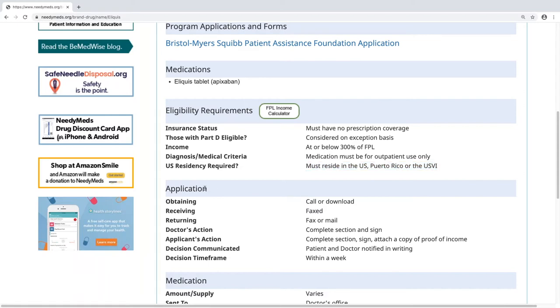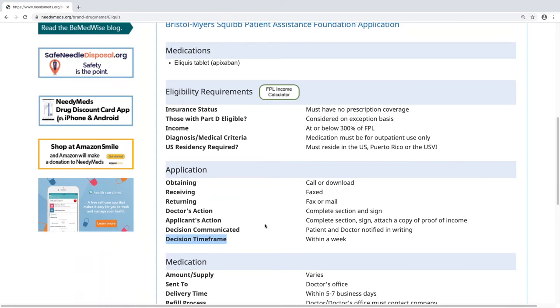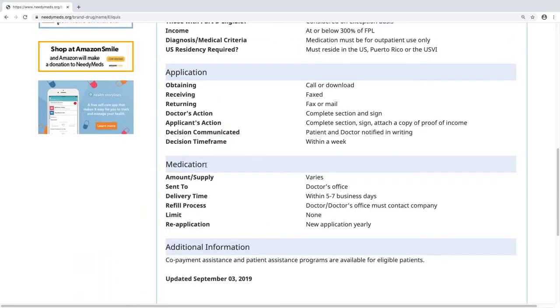Also, do be mindful of the application section. This is where you will find information about if and how the doctor needs to be involved, for example, as well as how soon you can expect a decision after the application has been submitted. The medication section, which you'll see next, is also important because this lets you know where the meds will be mailed to, for example, and the details for reapplying.